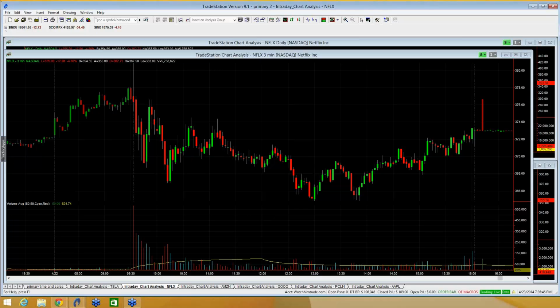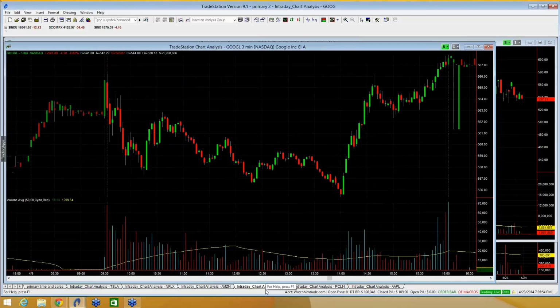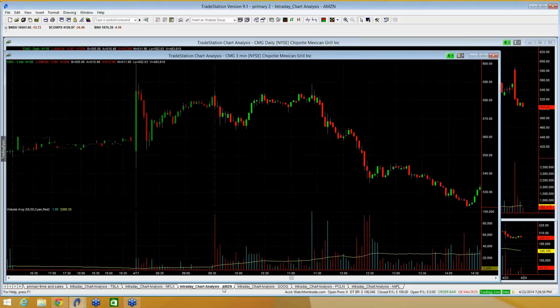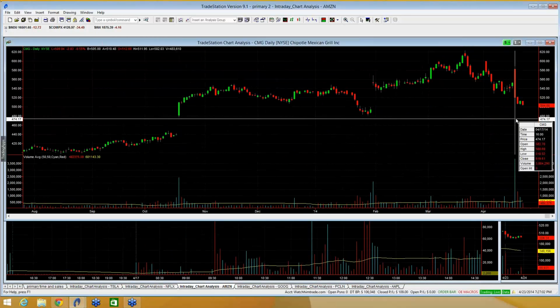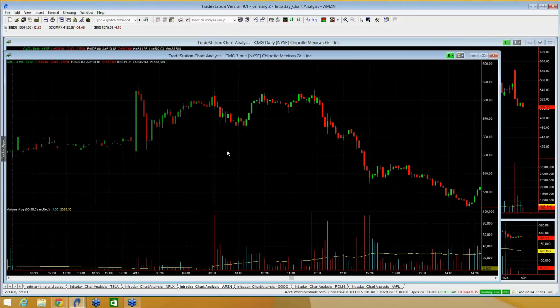Last example will be a later stage fade the gap setup. And let me find it here. That comes from Chipotle, CMG, on just last week, April 17th. The stock had earnings, opened at 582 from a previous close of 552. So let's dissect this one a little bit.